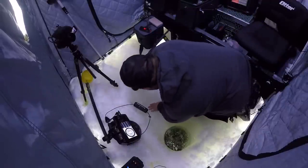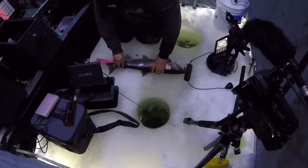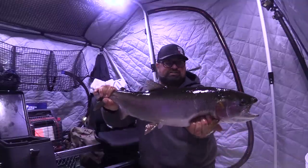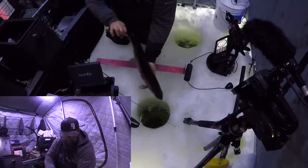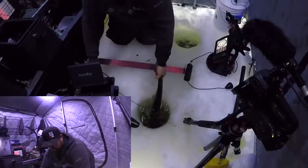Oh, unreal. 26¾. 26¾, baby. Awesome. Beautiful rainbow. And that other one that was with it was definitely a lot bigger for sure. Probably a good 3-4 inches bigger than this fish. I hope it comes back.